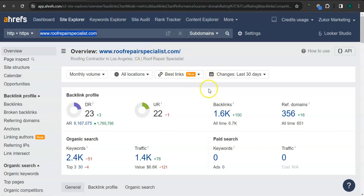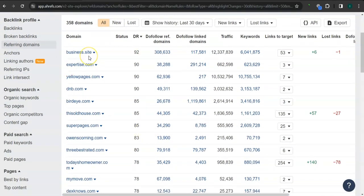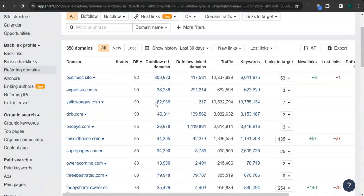And what's really good about this program is that we can actually see the backlinks or referring domains and keywords your competitors have and attain them for your website. So here, these are all the referring domains that they have. For example, here, business.site. This website has 92 for the trust rating and 12.3 million traffic in the last 30 days. Expertise.com here, 90 for the trust rating and 662,000 traffic in the last 30 days. Of course, Yellow Pages here, 90 for the trust rating and 10.5 million traffic. And there's still a lot more here. So if you get these high quality websites as your referring domain, then that's going to boost traffic into your website and that's going to bring in a lot of work.